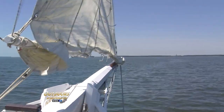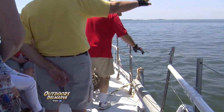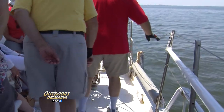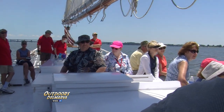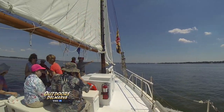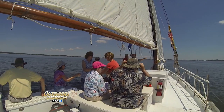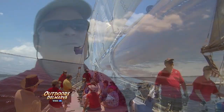Our destination for today will be an oyster bed, where the crew will use a small dredge to demonstrate how skipjacks were once the primary tool for watermen working Delmarva's waters. And for the first year or two, they used it as a skipjack. They did some serious dredging with it, but then they found that the wear and tear on the boat was not producing enough, so they stopped that, and we applied for a license just to dredge for demonstration purposes.